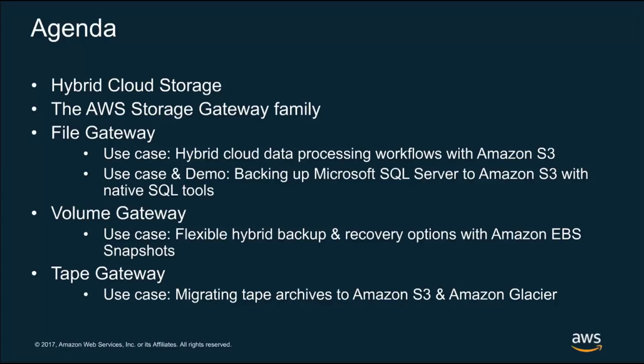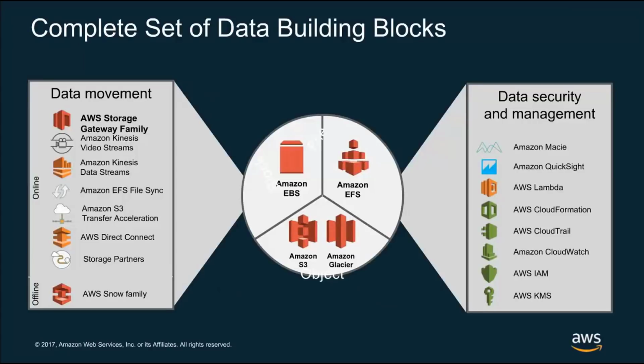Today's topic is around hybrid storage and using AWS Storage Gateway to enable hybrid cloud storage. I'll give you a little introduction as to what we think of as hybrid storage, an overview of the Storage Gateway service, and the three gateway types that we provide for file, volume, and tape. We'll look at some of the use cases, and we'll dive under the hood a little and look at some of the technical details of how the service works, just to give you a better understanding of how you can make use of the service within your own environments.